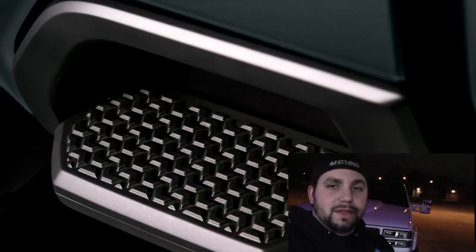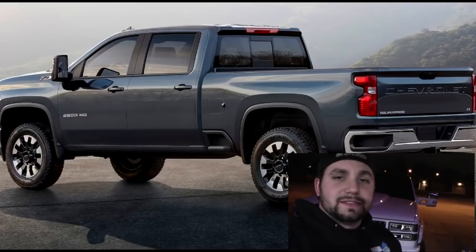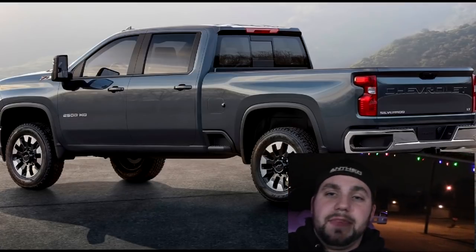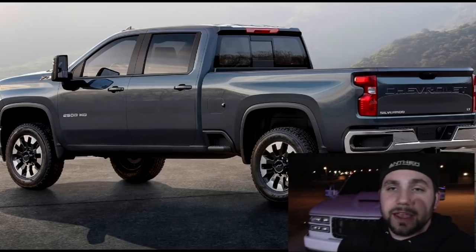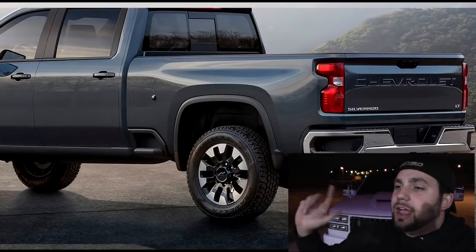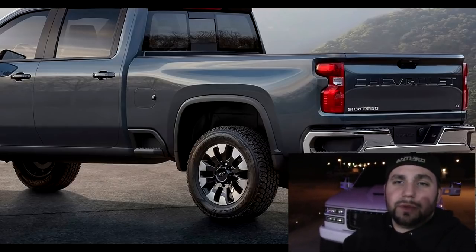My biggest complaint on these trucks, and you'll see it up here, are the beds and the taillights. They just look way too small. The rest of the truck is just so massive, huge and in your face, and everything's just big. Then you've got the bed, and we're going to zoom in here on the bed, and it just looks way tall and way too thin compared to the rest of the truck.